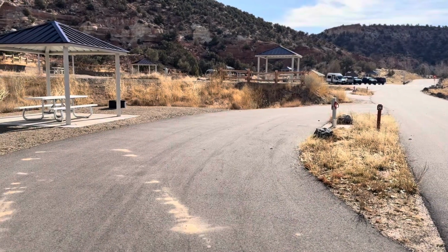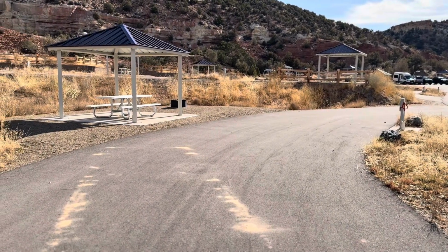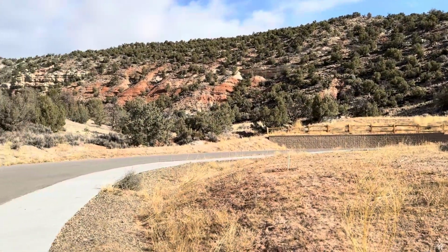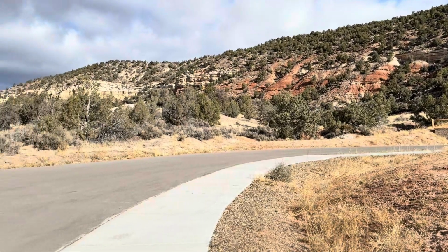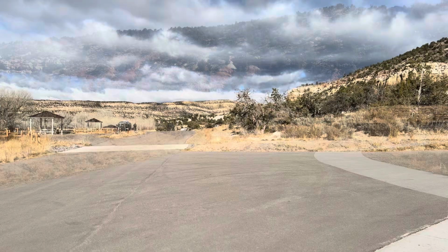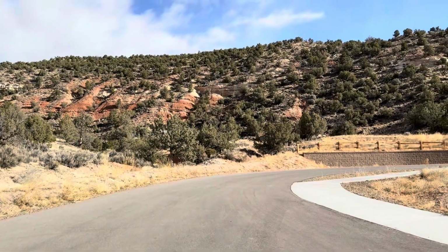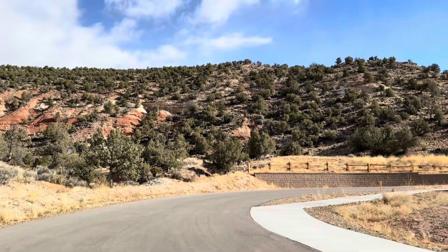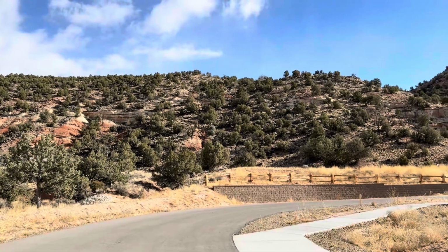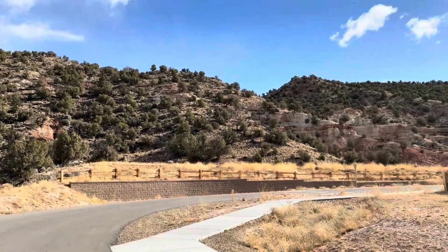Yeah, most of the 50 amp sites are gorgeous like this. There's a couple that are unlevel, so you definitely need to check. And I think that the couple unlevel sites are more down this hill on the water. But if you had a trailer or a fifth wheel, you could easily level it out. And all of the sites are paved, which is a great feature.